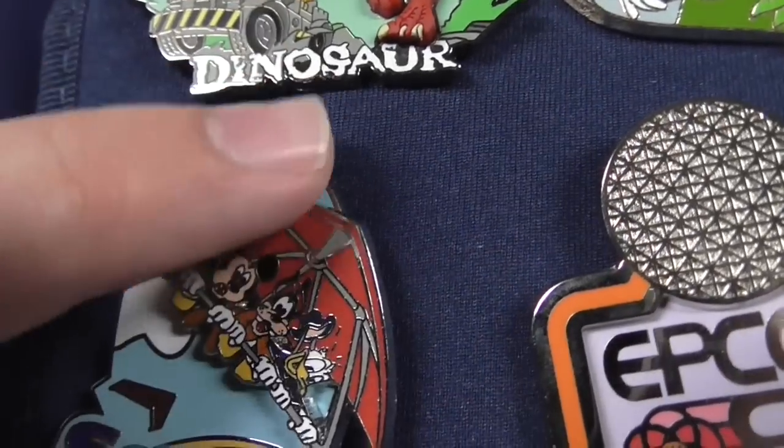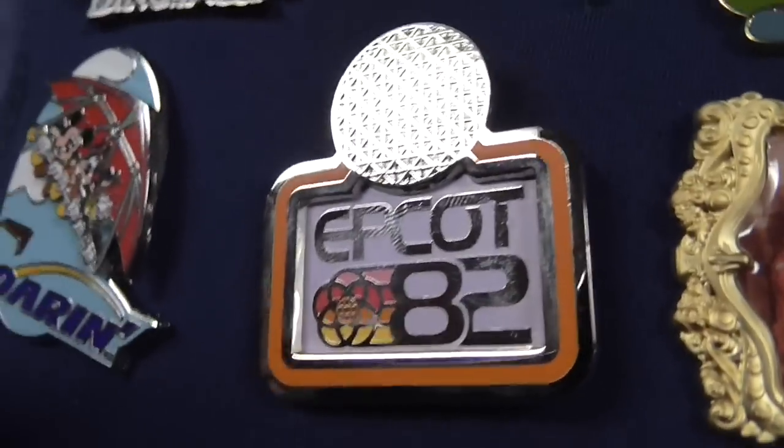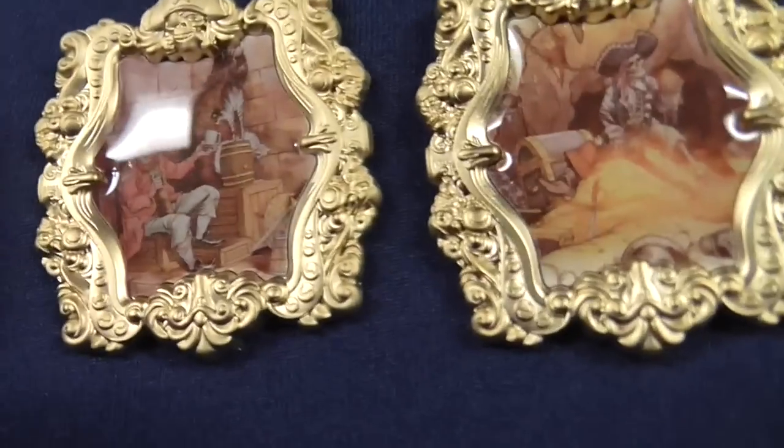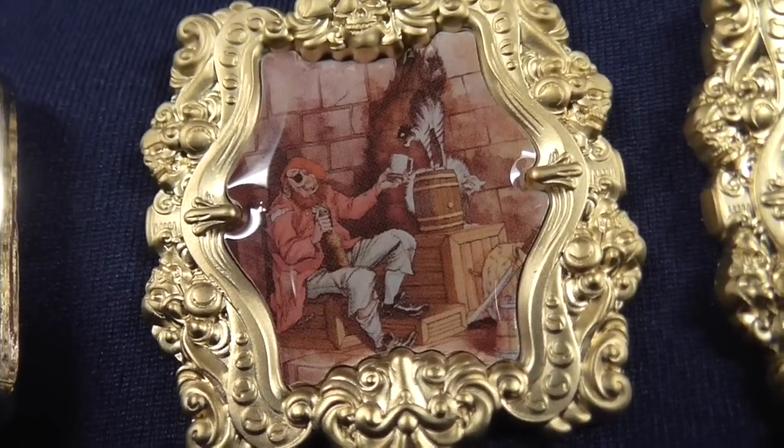I got this one on this trip too, Soarin'. This one moves a bit. They just opened the new Soarin' Over the World. Love this retro style Epcot pin. And these are two Pirates of the Caribbean mystery pins, both picture frames into what I believe are concept art sketches. Maybe they're the original Mark Davis ones.